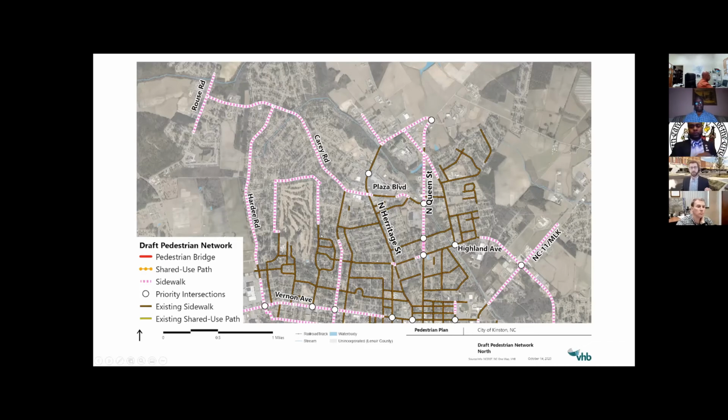We're also recommending some sidewalk infill around the Country Club to complete an internal walking loop, as well as a continuation of sidewalk along Cary Road to bring us down to Vernon Ave. And again, what we see in the north here is focus on infill of sidewalks in areas where we have a lot of housing, but we don't have a lot of sidewalk infrastructure. And so we're trying to identify these routes that bring people down to parks, down to employment, down to locations for errands, and have a safe facility for them to walk along.